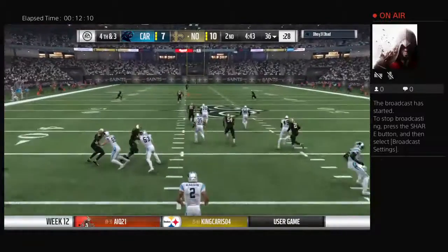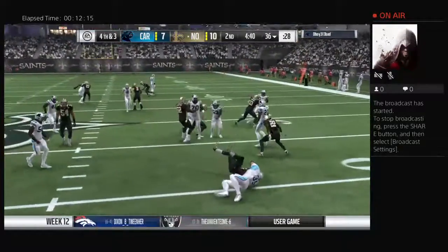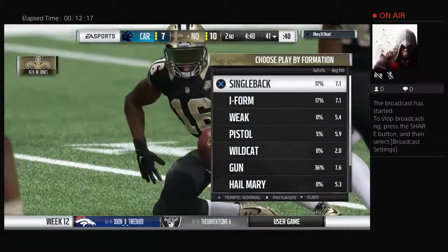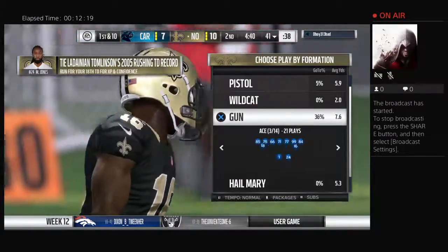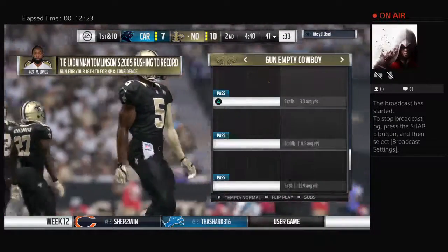And here's a very low line drive, almost whiffed on it. And it's fielded at the 34. Officially, that'll be marked down as just a 28-yard punt. And the Saints will take over with a first down and 10. Out onto the field comes New Orleans.